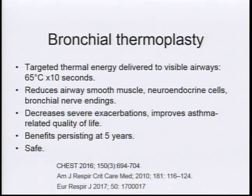So it does a number of things, but the way this procedure is done is through a bronchoscope, but you go down with that catheter and you treat the airways as far as you can see, which isn't very far. So you're treating more of the proximal airway. So we're not really treating the tiny, small airways, but in the airways that we're treating, we're reducing the amount of smooth muscle and causing some loss of neuroendocrine cells and nerve endings, which we believe may be helping to improve asthma symptoms. Now, the bottom line is we don't really know how this works. But it seems to work by doing some of these things, by changing the architecture of the airways.